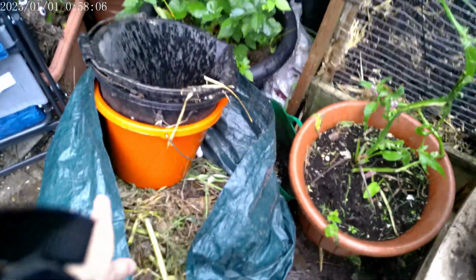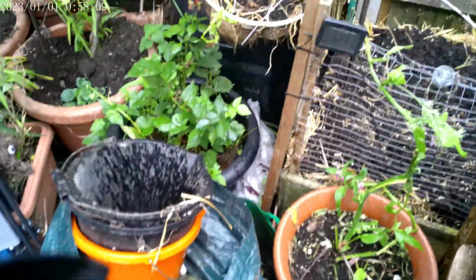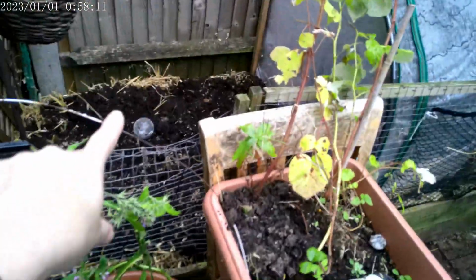The herbs. That was the spud bag, that's all been out. This is all done. In here I have, let's see if I can open it, we've only just planted these literally a couple of days ago. Yeah, it's some garlic and some onions. That's the onions.